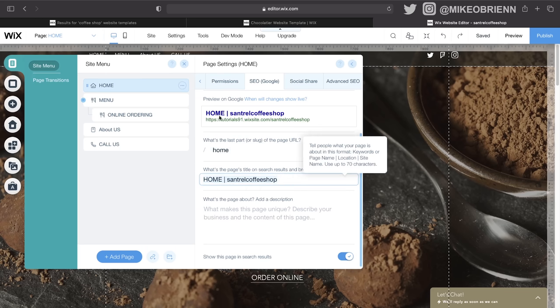Then we can also change the name of it. Your homepage should not say home like this. That doesn't look good. We want to call this something a little bit more enticing. So Santrel Coffee Shop. And obviously we do want spaces. We want it to look exactly how it's going to show up on Google. So put a little dash there and say best coffee in North Philly. How about that? So that way they know what it is, they know where you are, and they know that maybe you're proud of being a local coffee shop.